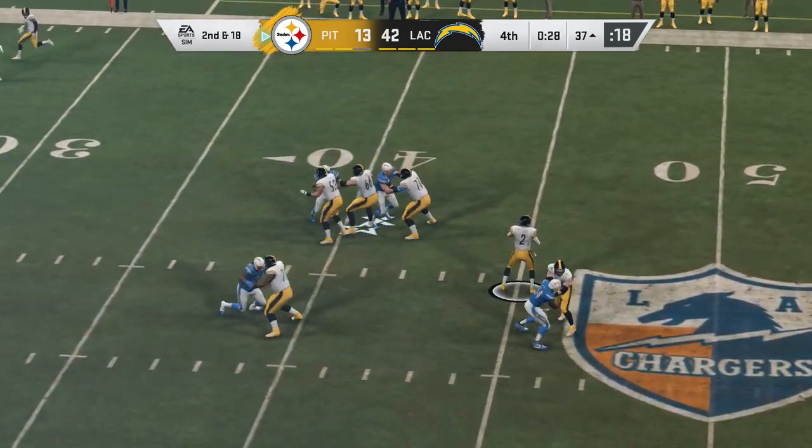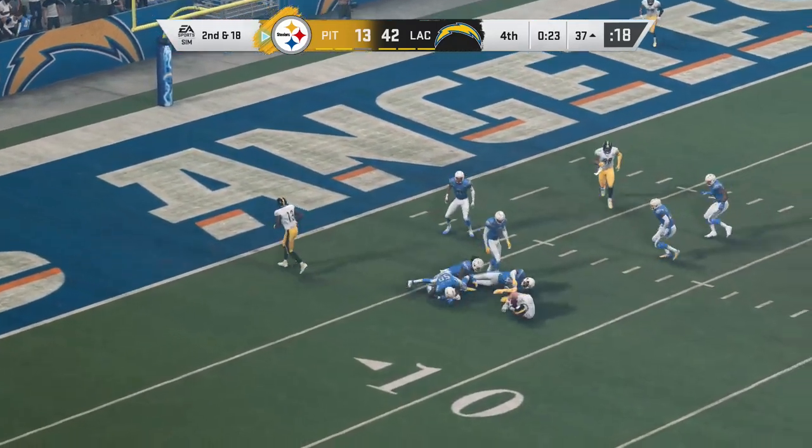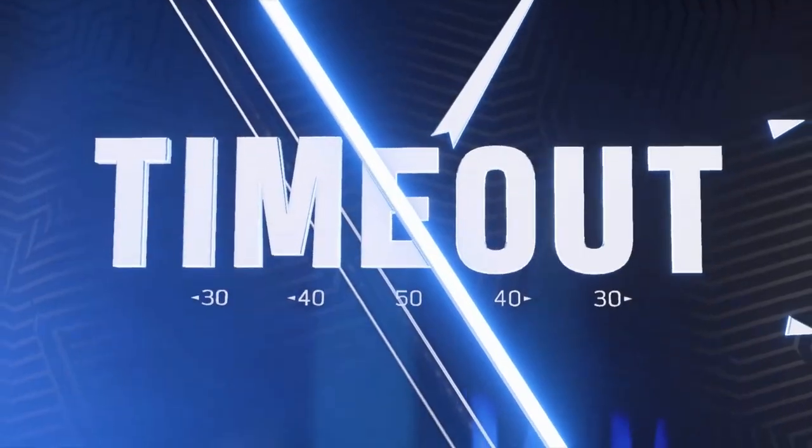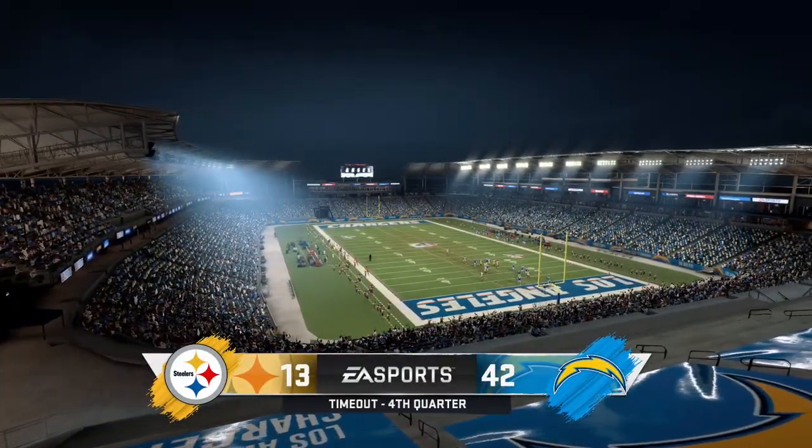Rudolph now to throw. And yes, complete to the tight end, McDonald. And he gets it all the way down inside the 10 and mark him at the 5.